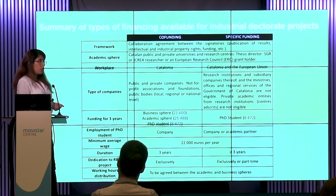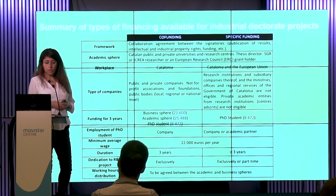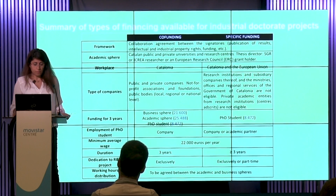The dedication time working on the project in both of these funding types depends on the agreement between the university and the company.